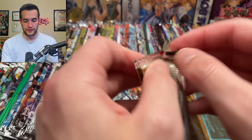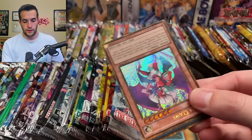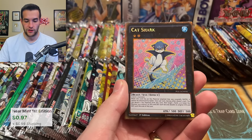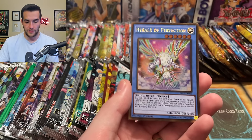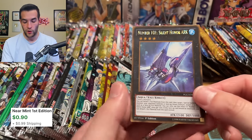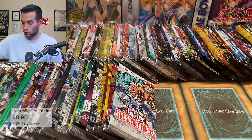We got Return of the Bling here, let's go. Oh no. Secret Rares at the front too? Santa, no, they might have multiple. Santa Claus, Cat Shark, okay. We've got the Herald of Perfection, okay. Rank up Magic Barbarian's Force. And number 101, Silent Honor Arc. We've seen him a couple of times. Gold Series, some nice pulls.